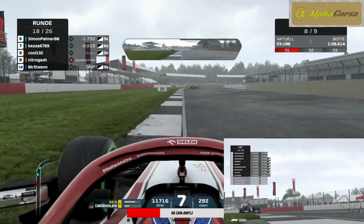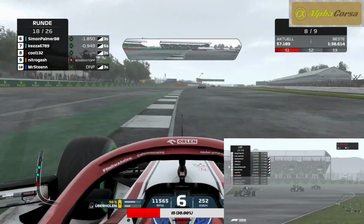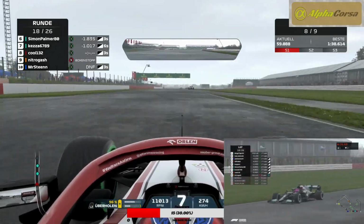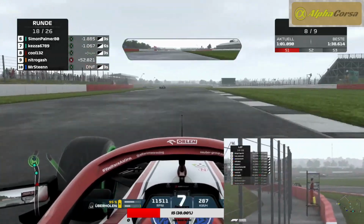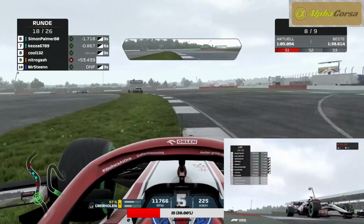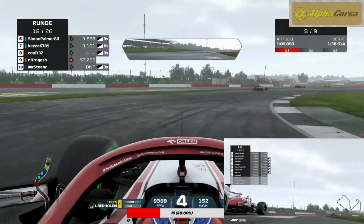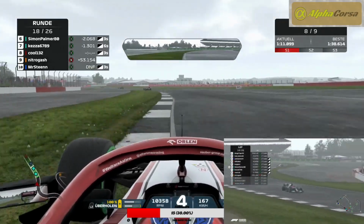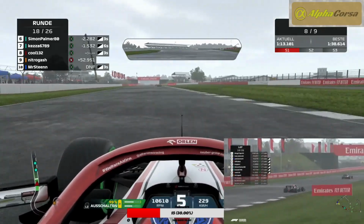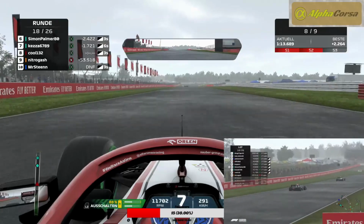Nitro has gone for soft tyres, so check out his gap, 47 seconds to the back of Cool 132. He's going to have himself a hell of an outlap here. If he can keep it on the island, he will gain a lot of those seconds back. It's 53 seconds as he finally comes out of the pits. Remember, Ginger Tiger's still in the lead of this one. Ivan Belov in second place.